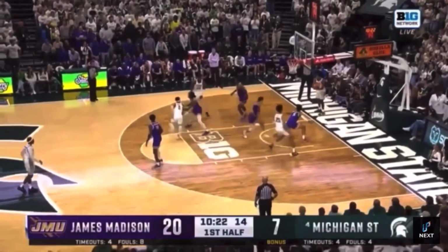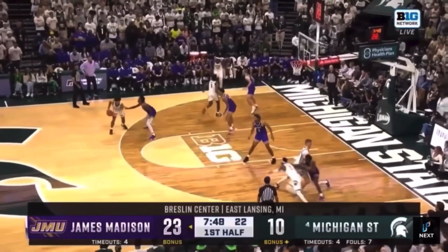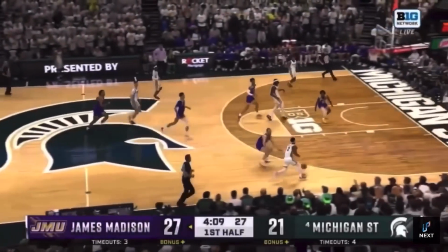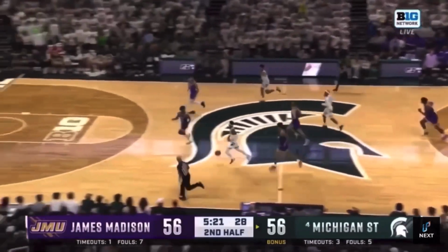First half. Bogard finds Walker on the inbound in the corner, and there's the Tyson turned on the Big Ten Network. Here's Walker from the elbow. That jump out there with two fouls. Walker pull up on the baseline. Michigan State, four fouls. He's doing a heck of a job on the glass.